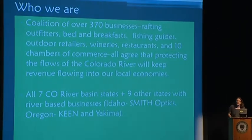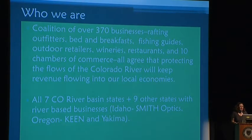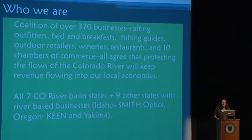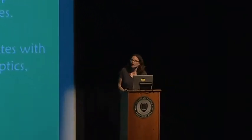And so I just wanted to highlight some of the advocacy that we have been doing in my organization to protect primarily recreational flows. We're a coalition of about 370 businesses that depend on the Colorado River for their economic viability. So we're talking about recreation and tourism as part of the conversation around protecting the river. Sometimes recreation and tourism isn't necessarily given as much airtime as agriculture and municipalities' use, which it shouldn't, because 30 million people depend on the river, and we need food.